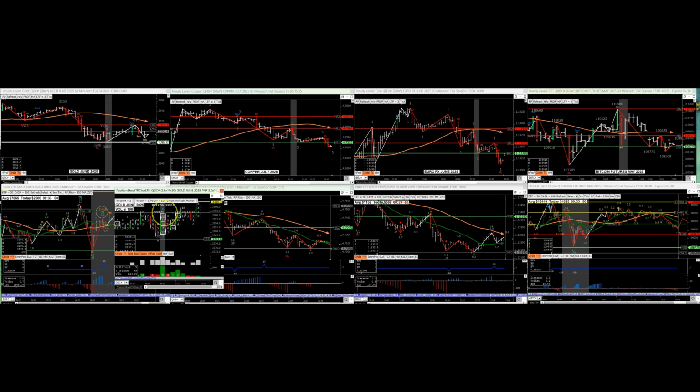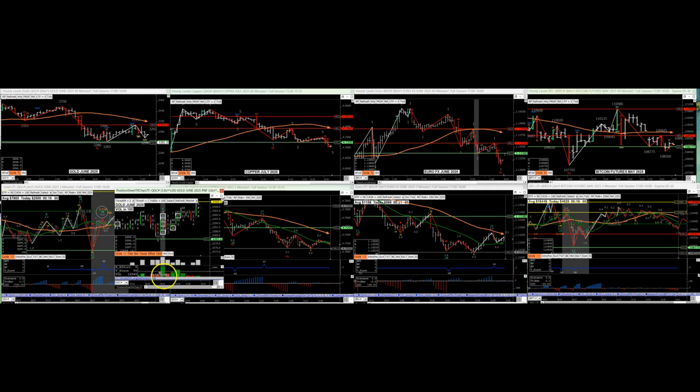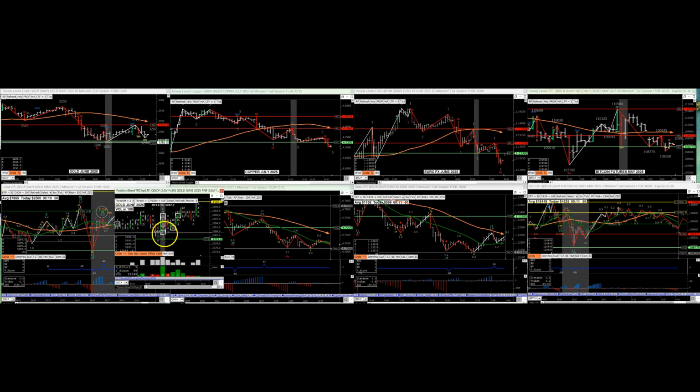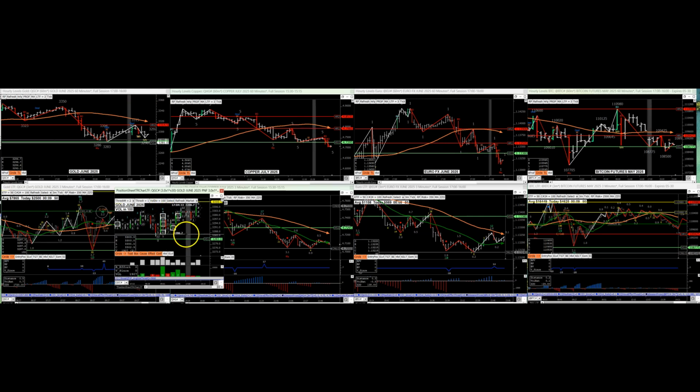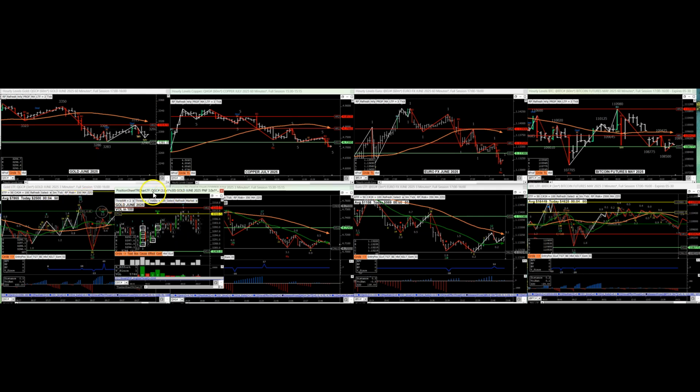It's not a pullback for sure, because this down move, see this down move, is these red bars, and they're one and nothing, one and nothing, and the response is 99. So it's not a pullback. This is a weak shakeout followed by a strong buying activity. And it basically took the market right up to the high. That's what I expected.